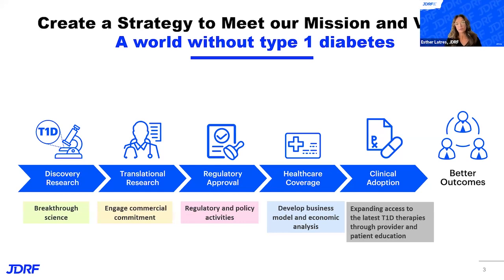So we talked about cell replacement therapies that will help people living with type 1 diabetes, but we're focusing on the early stage of diabetes, which will help people who have still not been diagnosed or are in the process of being diagnosed. So this screening program is part of our vision of a world without type 1 diabetes.